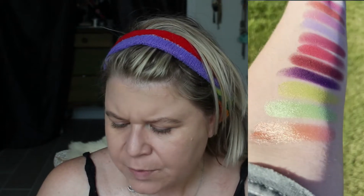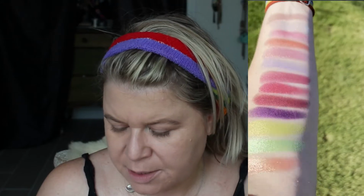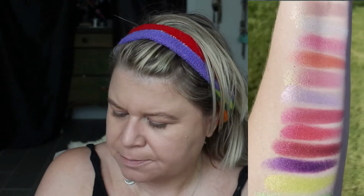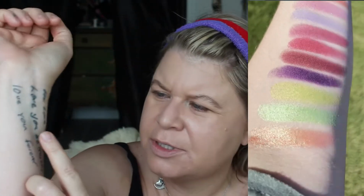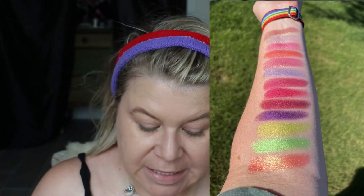I like that they did some of the more neutral colors in the bigger palette, but like this, let me just swatch one really, really quickly. This is Bubbles. So I'm gonna put it on my tattoo. Let's see if you can see. I don't know if you can see how shifty it is, but you'll see it in the video that I put up right here. But wow, just so freaking stunning. I'm excited to play with it. They are all shimmers, so I think I'm gonna try and do an all shimmer look.